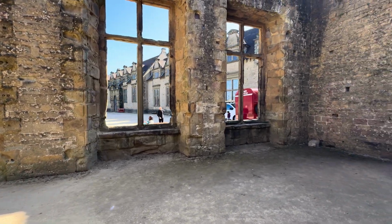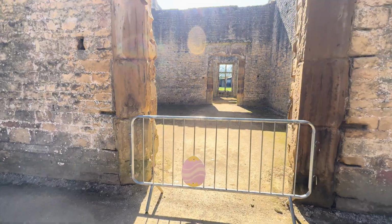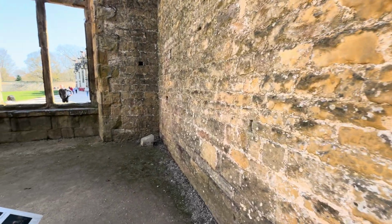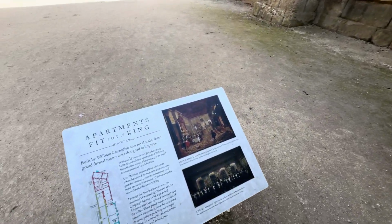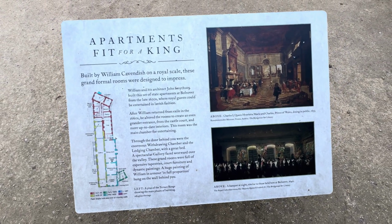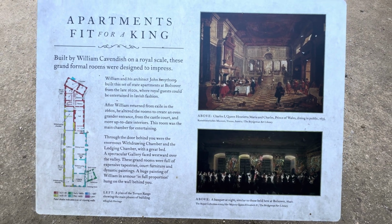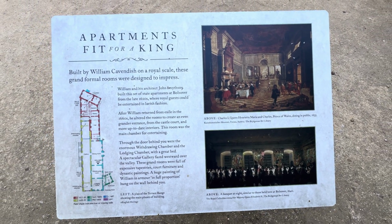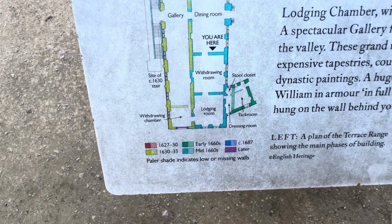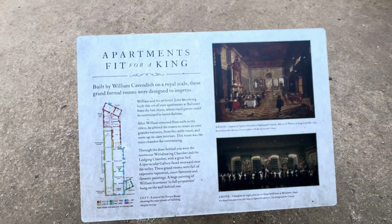So obviously it's Easter holidays at the moment, which is why there's so many kids around, and they've obviously got to, you know, find the Easter eggs for the kids to do. Right, there we go. It might be easier to read. Going back to 1627.